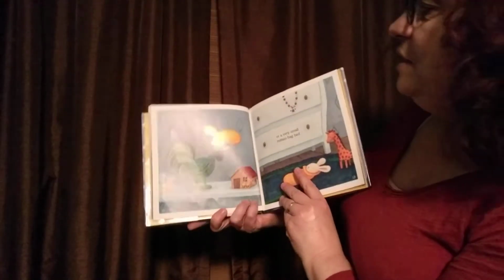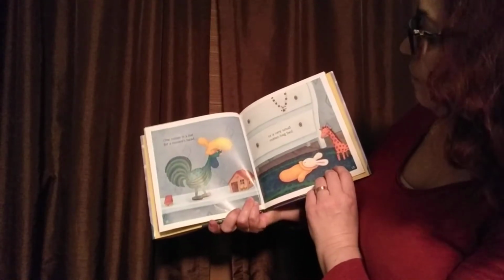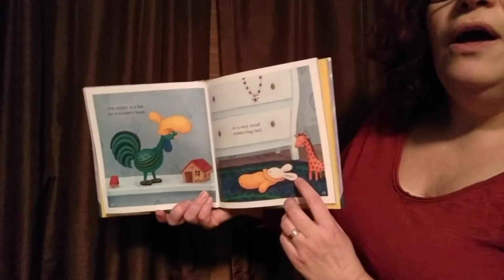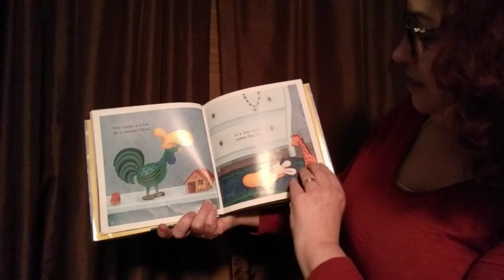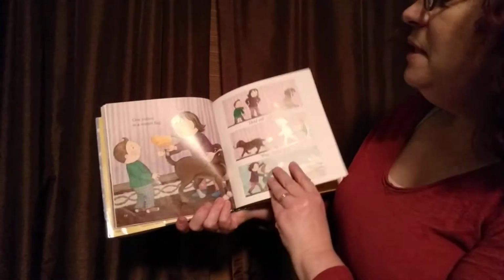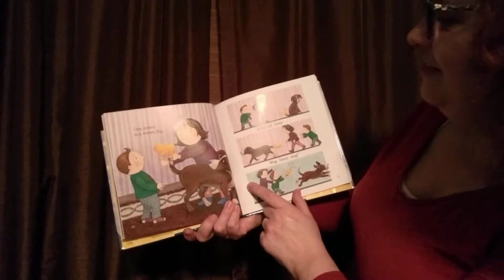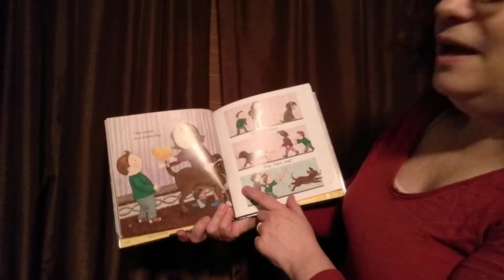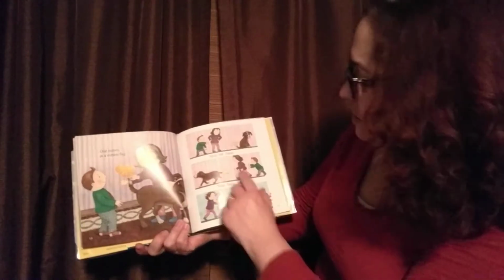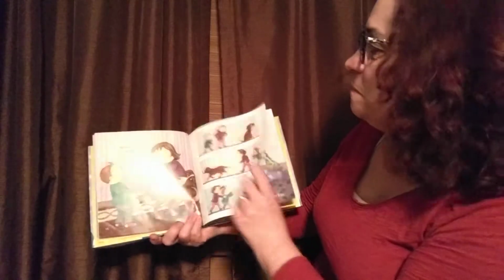One mitten is a hat for a rooster's head, or a very small mitten bag bed. Who is sleeping in the mitten here? Yeah, that's a rabbit. One mitten is a mitten flag on their dog's tail. Hold still, Daisy. I don't know if Daisy really likes this, but wag, Daisy, wag. And then she wags her tail and it's like the flag is flying, except it flies off.